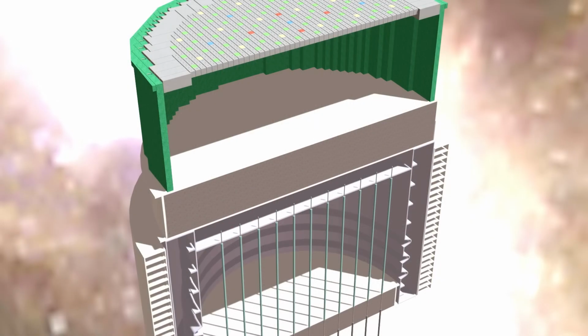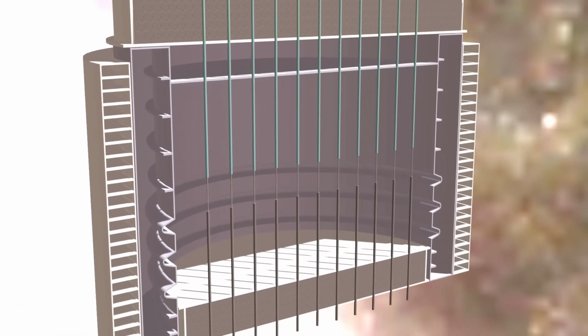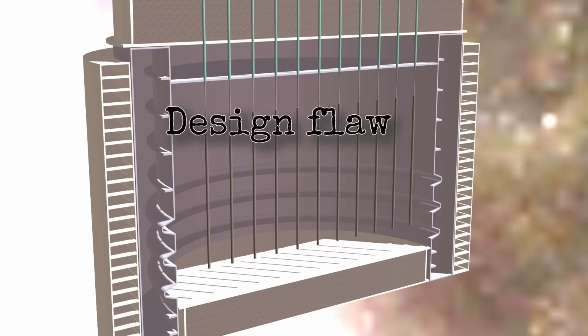When the control rods were extracted, they left a space behind. The lower half of the control rods were made of graphite, which filled this void. Substituting boron with graphite was a sound design principle. The reactor was more efficient, and it made the control rods twice as effective.